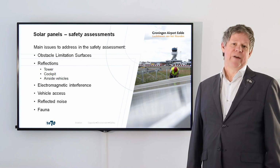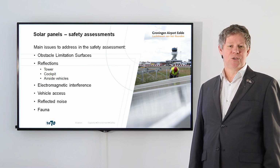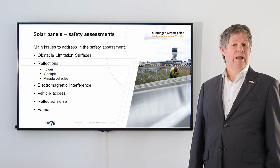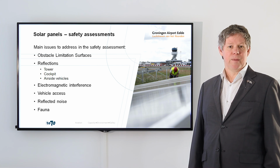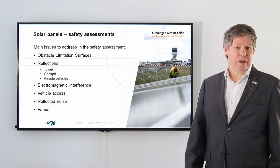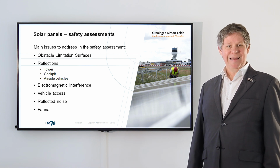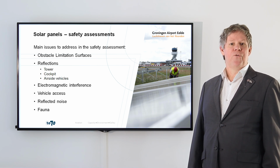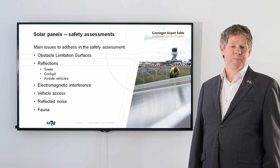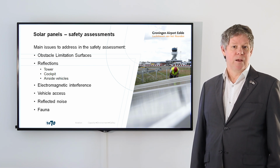Don't forget things like vehicle access. Can the fire brigade still meet its time targets to reach all parts of the airport when there are now suddenly thousands of solar panels placed at the airport? Other things to think about for vehicles could also be the fact that vehicles behind the panels might be masked from a surface movement guidance control system. Therefore, they are invisible to ground radar. Therefore, you need specific procedures during low visibility procedures.